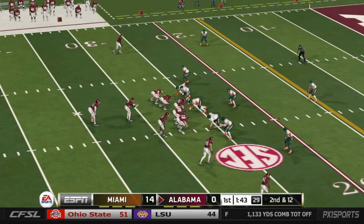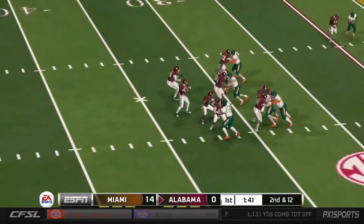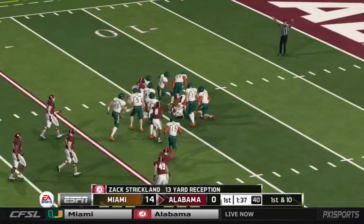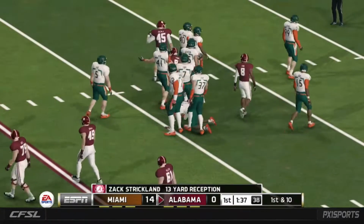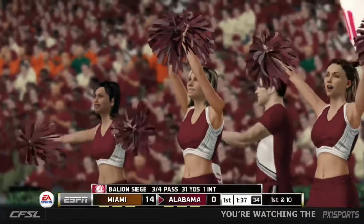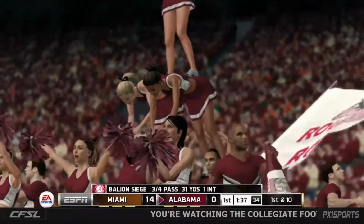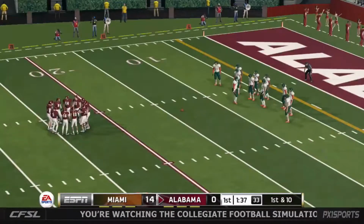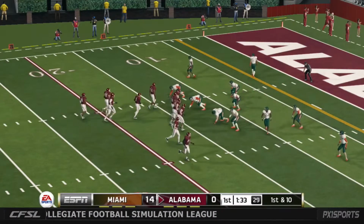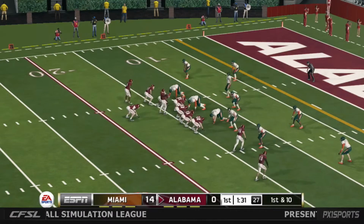And now they'll go to the pistol formation with 3 wide. And Siege is going to pass. Blitz coming. Thrown over the middle. Caught by Strickland. And he picks up 13 and a first down. Nice fight at the end of that catch by Strickland to get across the first down marker. Trying to fight his way forward as much as he can. This offense is rallying now, Mike. Alabama looks to be getting more comfortable. 9th play of the drive, the longest by either team so far.